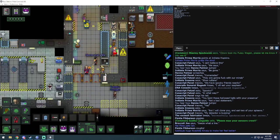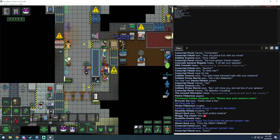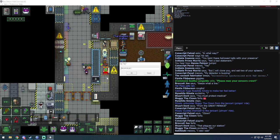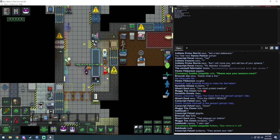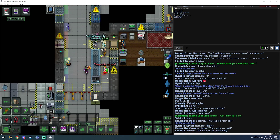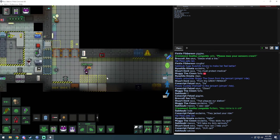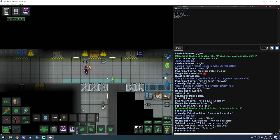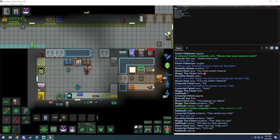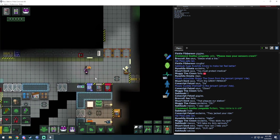I need to go get plasma. Clown! They jacked your ride! Our cart! I'm gonna drive that joke into the ground. But engineers haven't gotten anything done, and it kind of bugs me.